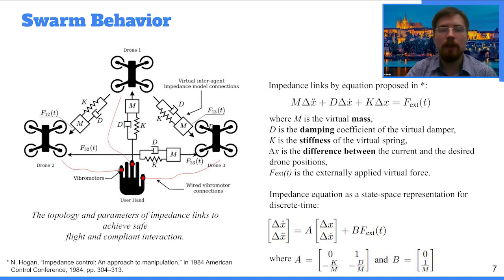To facilitate safe and natural behavior of the drone swarm, we implemented the impedance control model that was proposed by Hogan. You can see the model on the slide. In our case, each drone's position is coupled to the user's hand and the positions of the other drones in the swarm with virtual mass-spring-damper models.